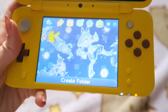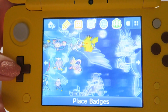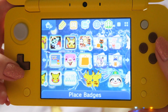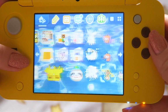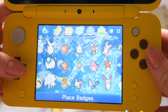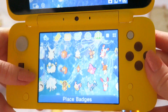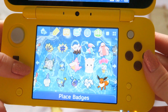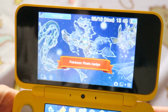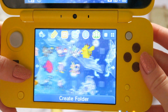I have a lot of badges actually. Trying to give you a good close-up. I think I might need to turn the brightness down slightly because, okay, hopefully that's a bit better. But yeah, I have a lot of Pokemon badges. It's really cute because they get displayed on the top screen there. I've got a little Piplup. The Sprite ones are my favourite. They're really cute. I wish I could have these all in real life.